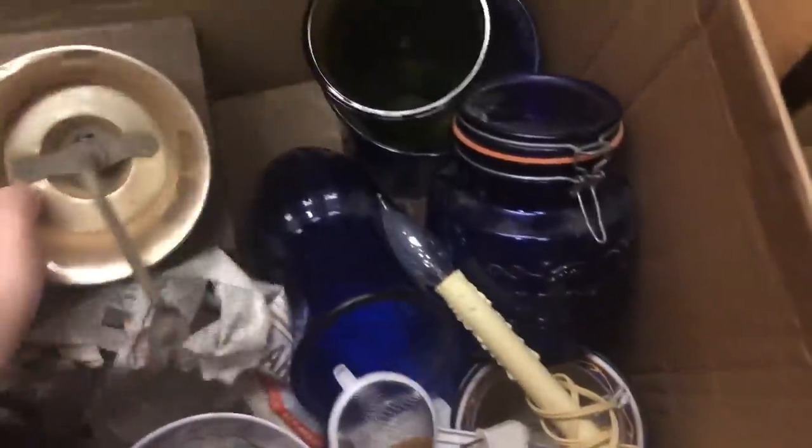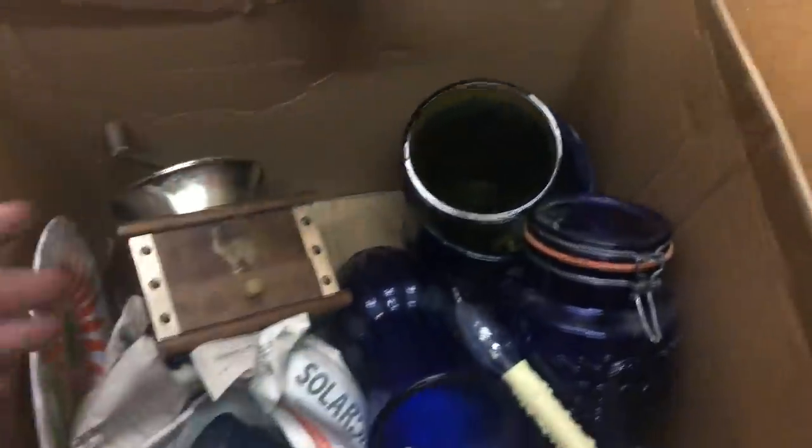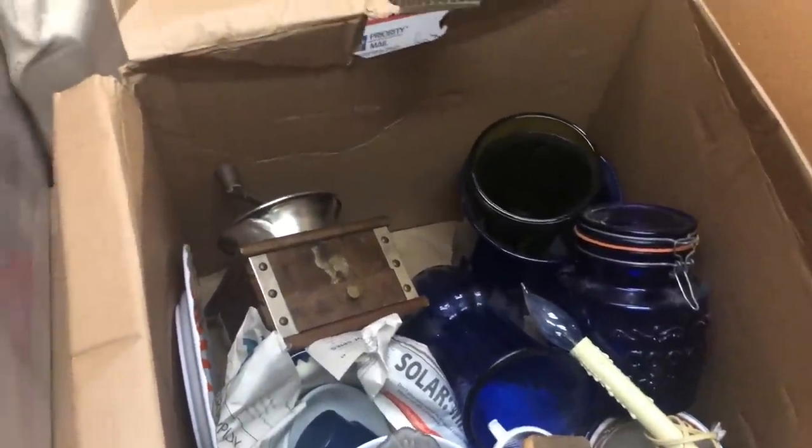And then right here... That's cool. That's another little coffee grinder. This one doesn't... What does it say down here? I think Italy or Japan, this one. So this is neat. You know, at least $29. And then just a little bit more glassware and stuff. So nothing super exciting, but... Let me get to the next box. Let me clean this up. We'll get to the next box.